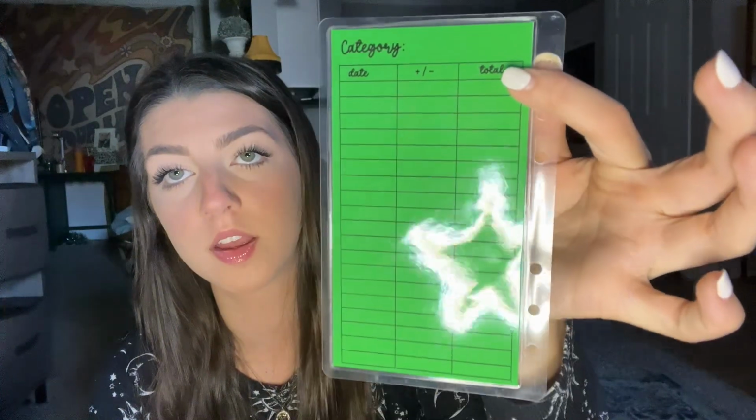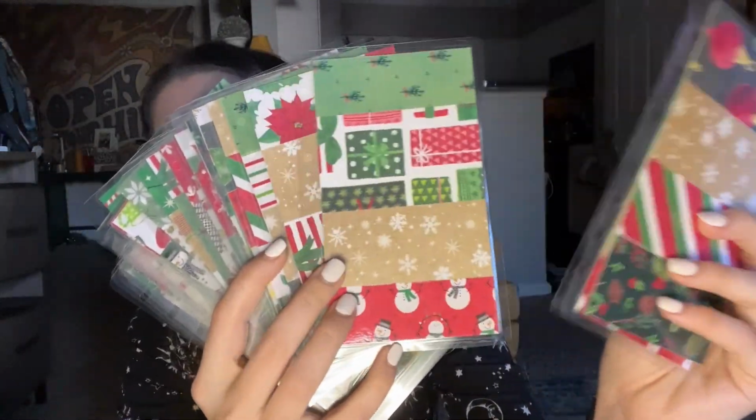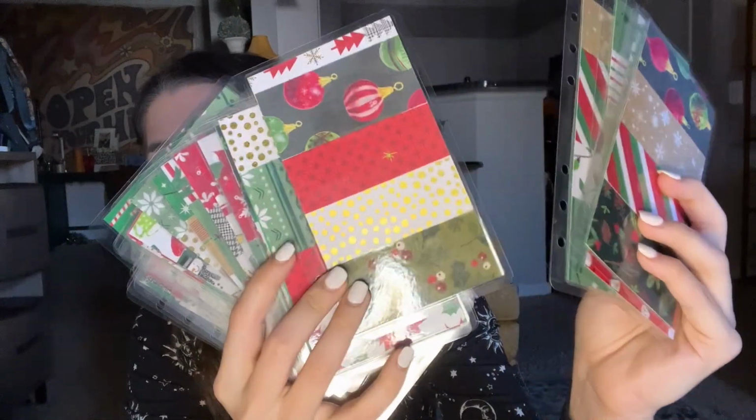a tracker as well. So you're going to get a bundle. You're going to get one envelope and one tracker. The tracker looks like this on the back, just like all my other trackers, but they are Christmas themed, obviously. I believe, yes, they are all green on the back. Different shades of green, but they're all green. Here's a couple different trackers. They're all different, as always.